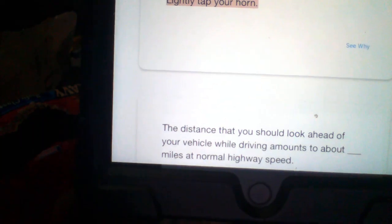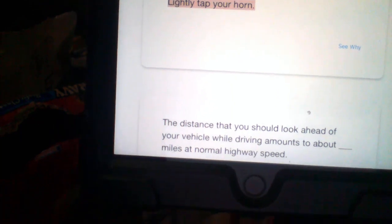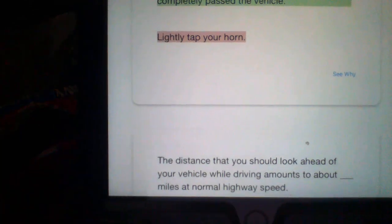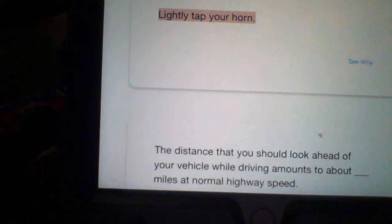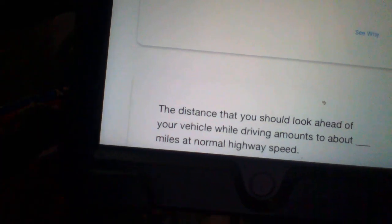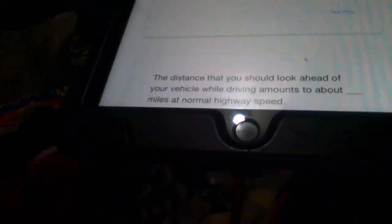Next one you got to work on is: the driver's manual suggests several things to do when you pass a vehicle. Which of these is not one of them? You said lightly tap your horn. That's incorrect. At night, turn on your high beams before you start to pass and leave them on until you have completely passed the vehicle. That was the correct answer.